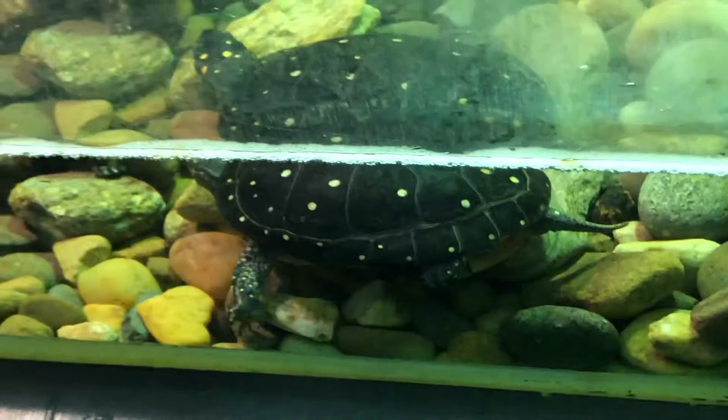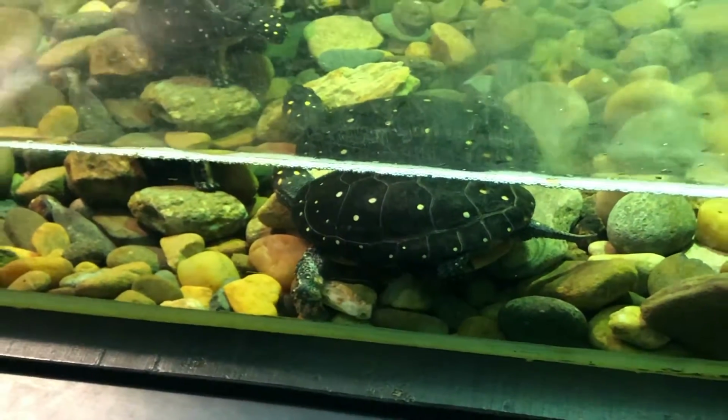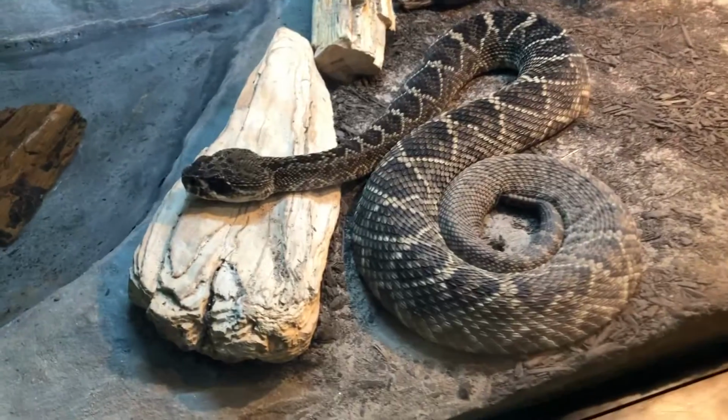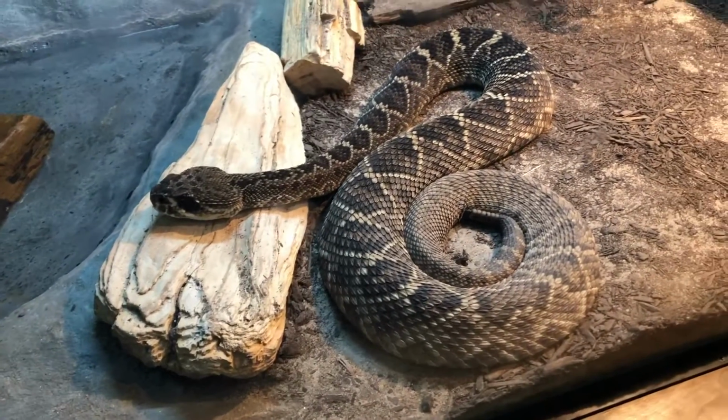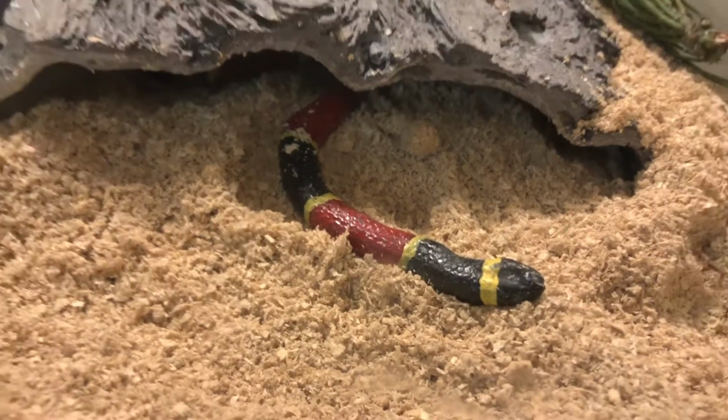Here's some more of the cute little turtles that I sadly just can't identify for you, but I love the variety of patterns they have. I don't know how many of you are snake people, but I included a couple of the snakes too, just in case there's any snake lovers out there.